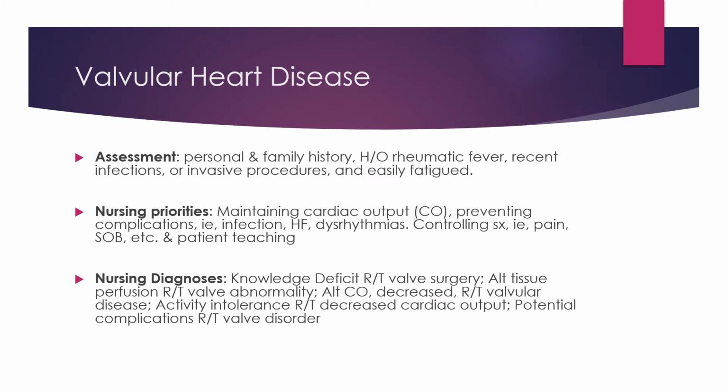So valvular heart disease. We're going to do a full assessment, right? Personal and family history. Have they ever had rheumatic fever? That's where we can have a bacterial infection that can cause damage to the valves. Recent infections, invasive procedures, and are they easily fatigued, right? Because anyone that has heart failure, regardless of the cause, is going to have fatigue, okay?